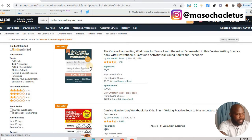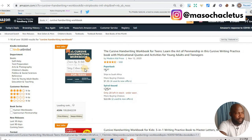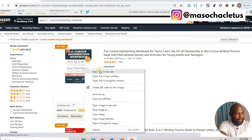And then this one here is also a bestseller. We got quite a lot of bestsellers here. I'm gonna check the inside of this one here.